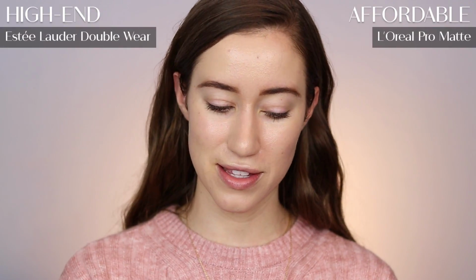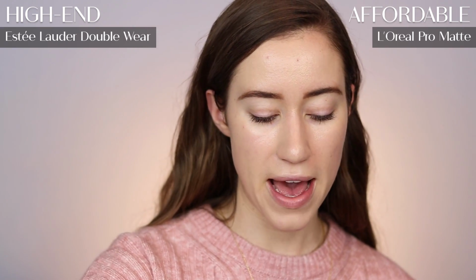Oh no. And then I take my normal Estee Lauder Double Wear foundation. This is a super full coverage, much more matte finish foundation. So I've been loving to take just a tiny bit of this.